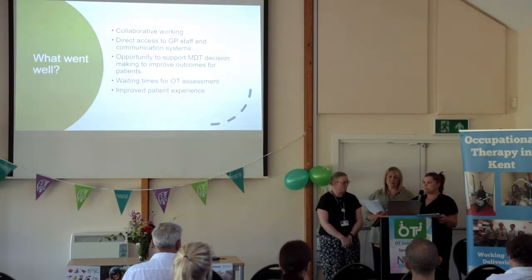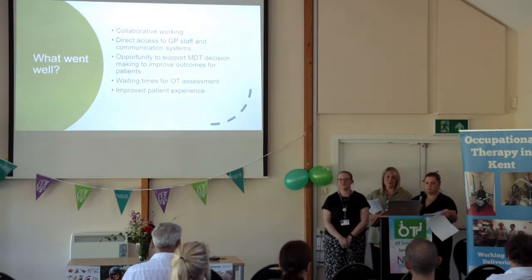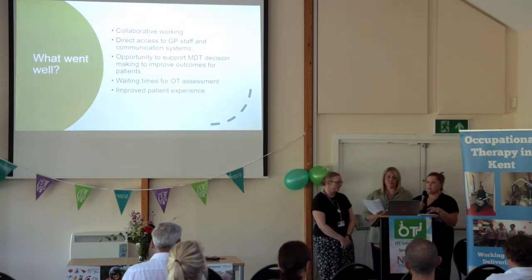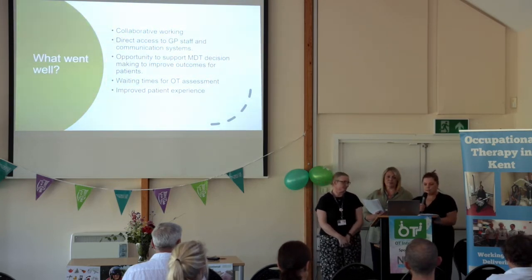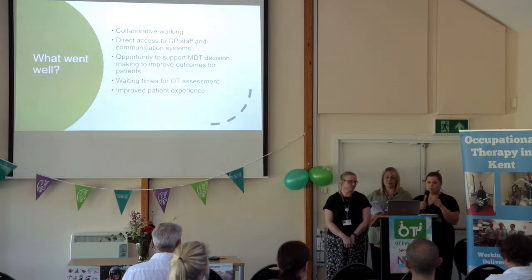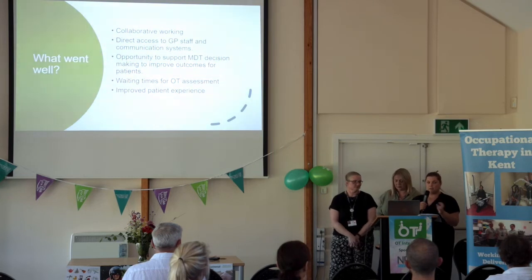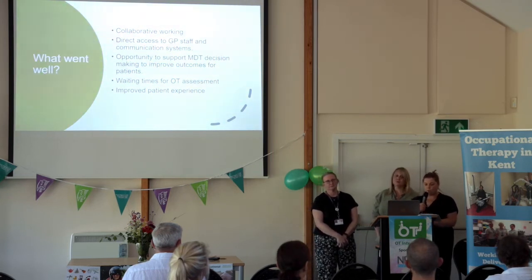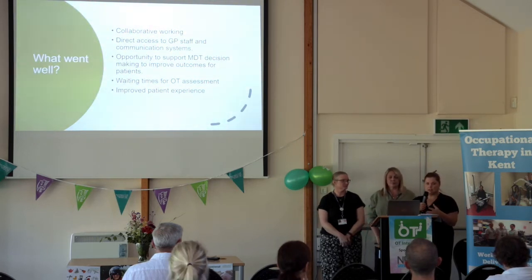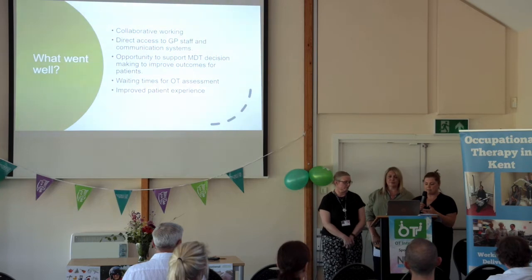The feedback we've received from patients generally has been around the shorter waiting times, and we've considered that the early provision of minor equipment and adaptations could be having a long-term impact on the need for carers, reducing falls at home, and the chance to offer patients information and advice on how to deal with their changing needs as their disabilities may progress, may also contribute to reducing any crisis situations in the future.